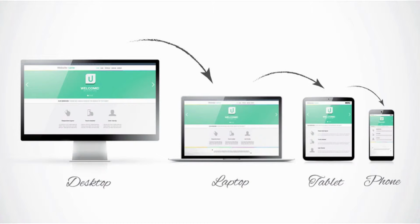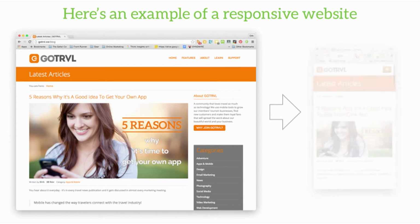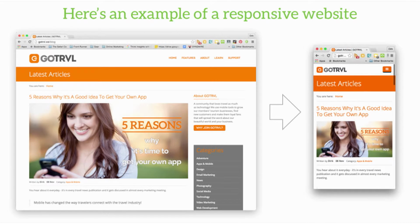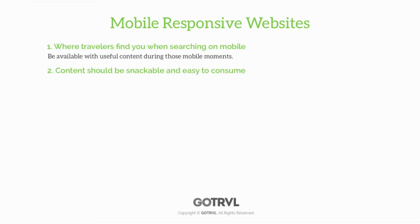Also known as a mobile website, it's basically a website that resizes to display perfectly on a mobile device. Here's an example of how it works. You'll see how the menu changes from a list to a button on the side and how the content fits perfectly on the screen. Your responsive website is where travelers will find you on search engines and then start gathering information on their next trip.